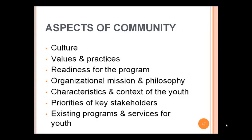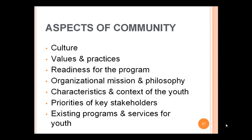When considering the fit of a program for a community, there are several factors to consider. The exact meaning of community partly depends on the geographic scope of your work. Your organization could be instituting at a school, a clinic, a city, or a regional program, or a set of programs. Whatever its scope, the program needs to harmonize with the many aspects of the community, such as culture, values and practices, readiness for a program of this nature, organizational mission and philosophy, characteristics and context of the youth you're serving, for example, age, gender, ethnicity, language, urban, suburban, rural setting, level of need, etc.